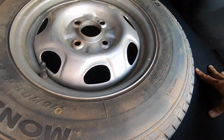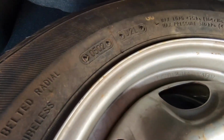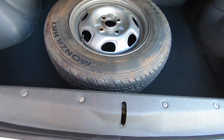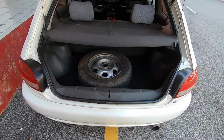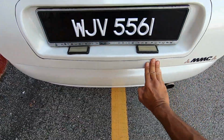Can't say the same about this spare tire, which is from the 5th week of 2002. Yes, this tire belongs in a museum. But nice to see that the boot struts are working well. Oh, quite hard to push down. There we go.